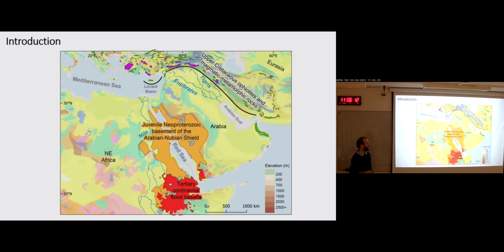The geodynamic evolution of the continental areas on both sides of the Eastern Mediterranean differs significantly and is well reflected in the regional geology. Among the most prominent features in the south are juvenile Neoproterozoic basement rocks that crop out around the Red Sea, and the thick sequence of Cenozoic age continental flood basalts that cover the Ethiopian plateau associated with the rise of the Afar mantle plume.